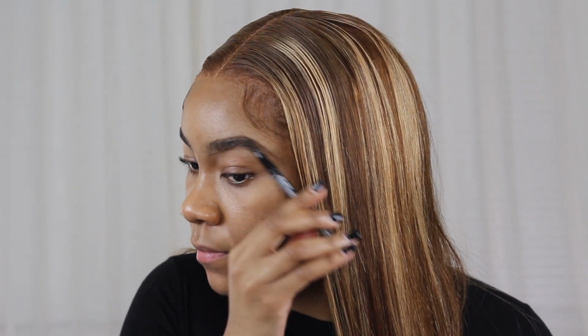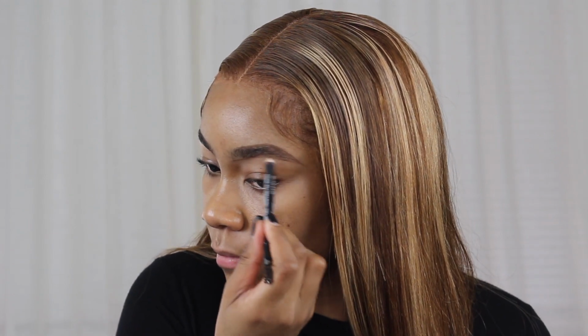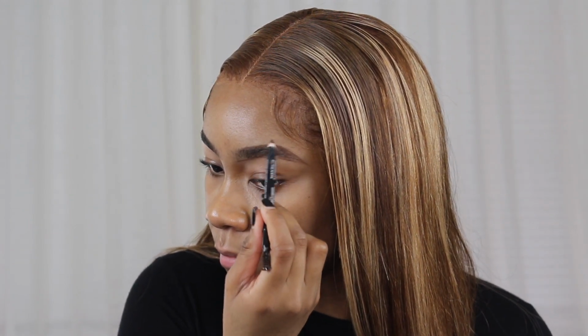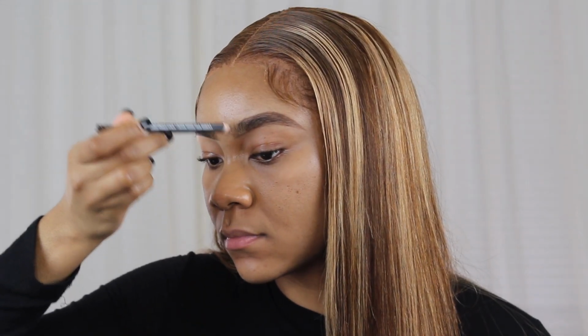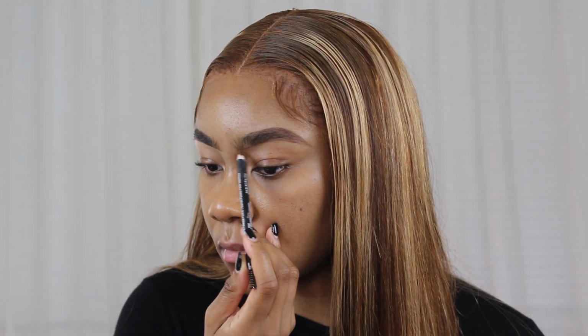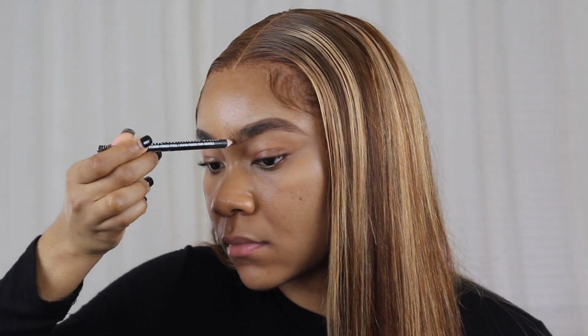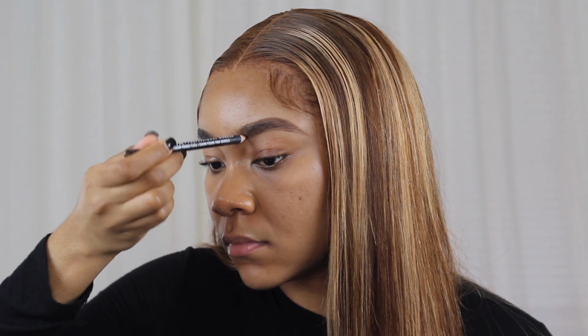I'm just brushing through my eyebrows, making sure that everything is nice and blended as I add more hair-like strokes. And the same way that I like to flick my product upwards in the very front, I do the same thing with this NYX pencil to create that fluffy, wild kind of brow look in the very front.